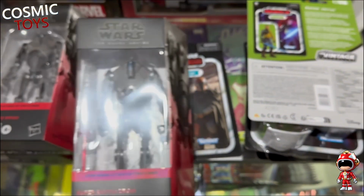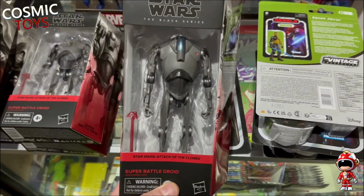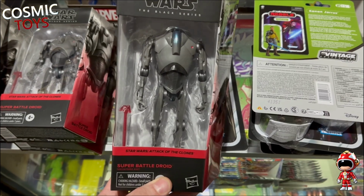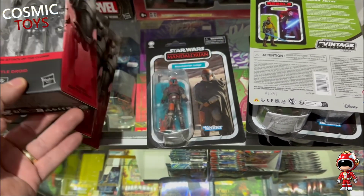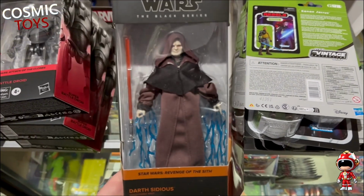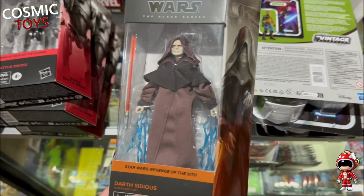More Star Wars, and we've got Black Series Super Battle Droid. That actually looks really, really good. I'm impressed with that. Might fall apart when it comes out of the box, but while it's in the box, it looks brilliant. As does Darth Sidious from Revenge of the Sith. That looks really good, does that one?